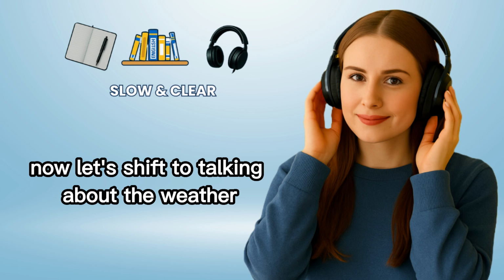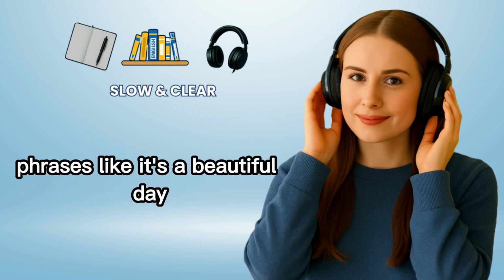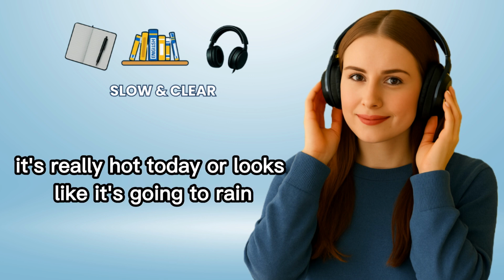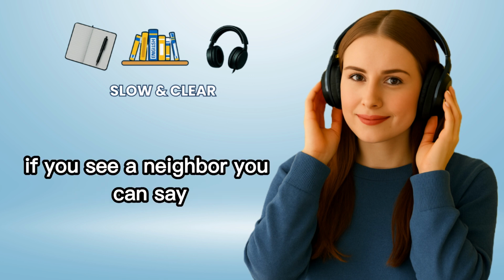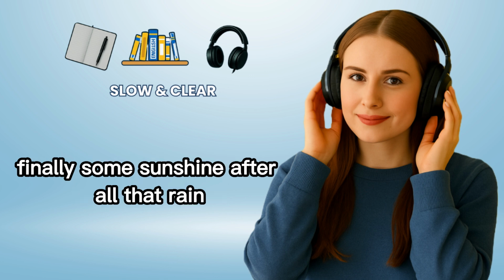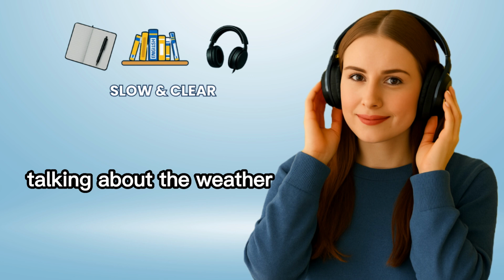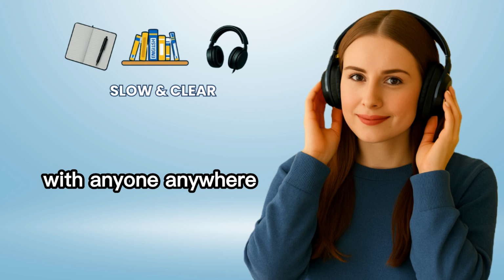Now let's shift to talking about the weather, which is one of the most common conversation topics worldwide. Phrases like, "It's a beautiful day," "It's really hot today," or "Looks like it's going to rain" are often used when starting small talk. If you see a neighbor, you can say, "What a lovely day." And they might reply, "Yes, finally some sunshine after all that rain." Talking about the weather is a safe and easy way to start conversations with anyone, anywhere.